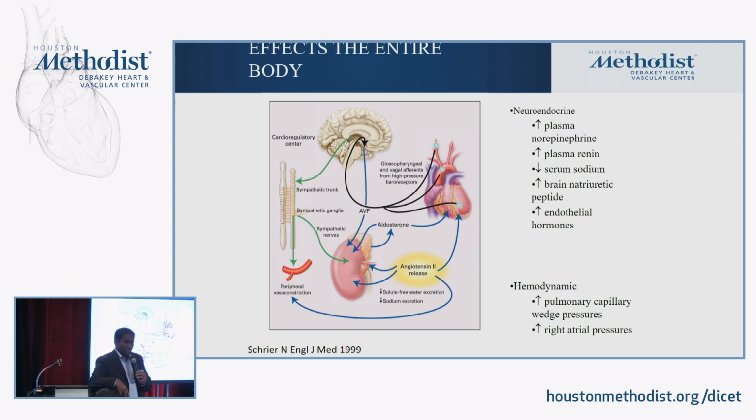What happens in acute decompensated heart failure? It's not just the heart, but your entire body is getting affected. You have neuroendocrine markers that go up, flogging the heart, but all these things cause changes in the lung, the liver, because of low output and because of volume overload and congestion. So you have to be mindful of looking at everything.